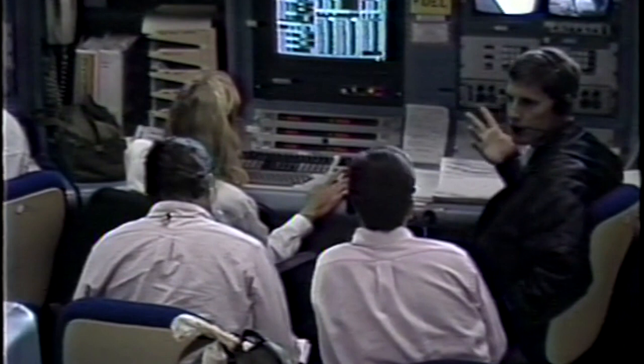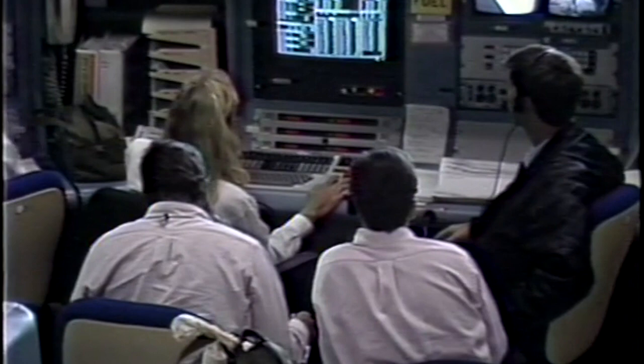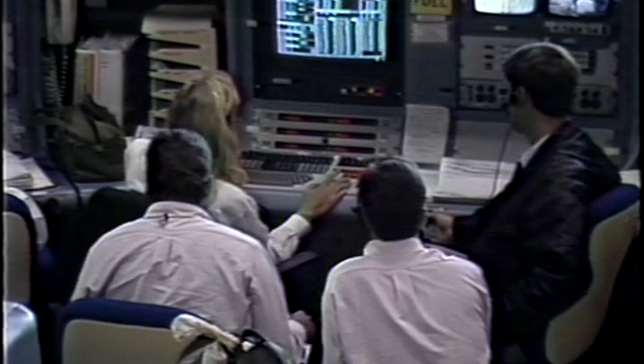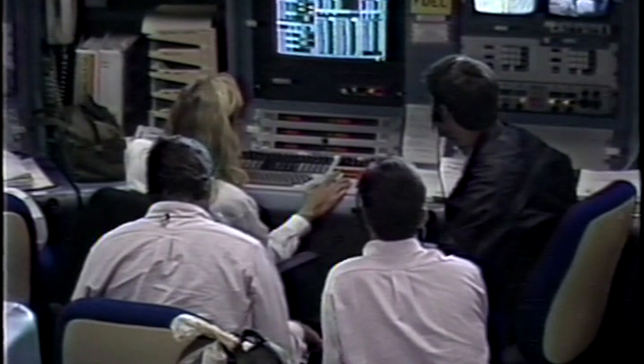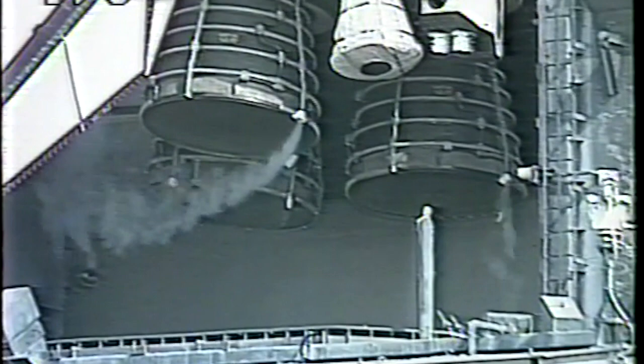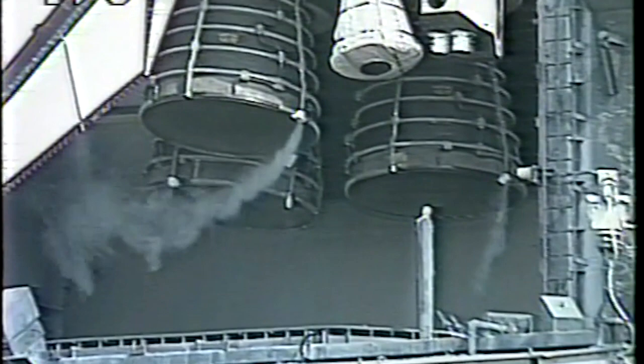T-minus 19 minutes, 30 seconds and counting. All is continuing to go well in our countdown for the flight readiness firing of the Space Shuttle Endeavour, counting down to a T-0 at 11 a.m. Eastern Time, and a 22-second engine test firing, one of the most dynamic tests that we perform at Kennedy on the Space Shuttle Orbiter. T-minus 19 minutes and counting.